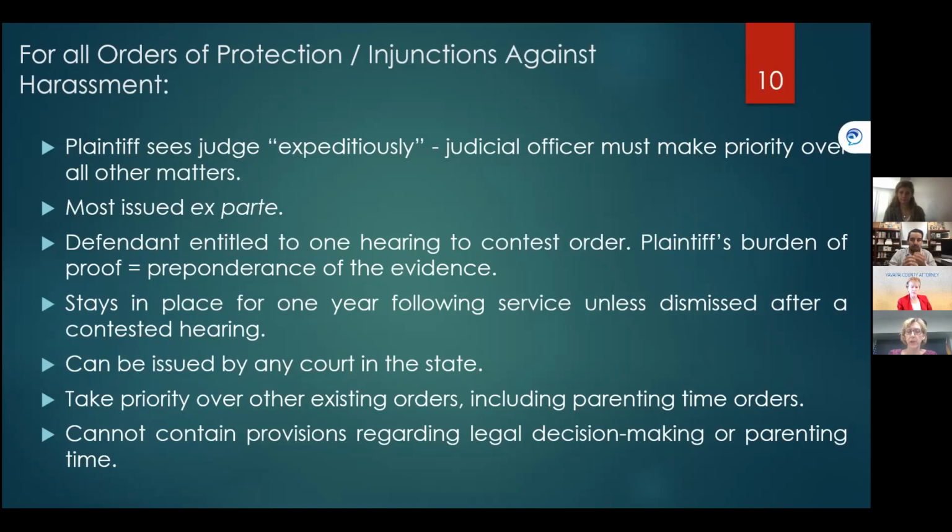I can only speak for myself. I can't speak for other judges. I rarely put children on orders of protection unless there is flat out violence against the children, because that's in place for a year and there's another parent involved. So we can do that.